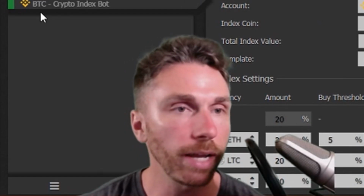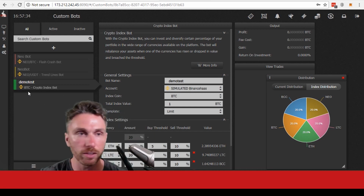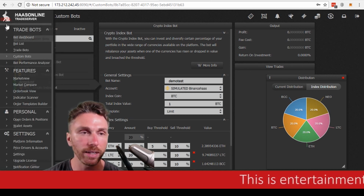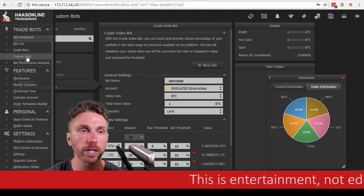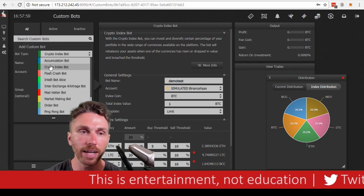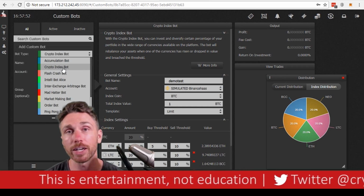And here's what it looks like. Okay, very easy. Don't let all this madness confuse you. This is not going to be a Haas tutorial at all. Royal in the group, they've got a lot of training on just like what does all this mean. But what we're trying to do is we're trying to come on over here to custom bots, and when we do, we just come to add, and you'll see crypto index bot is the second one down.